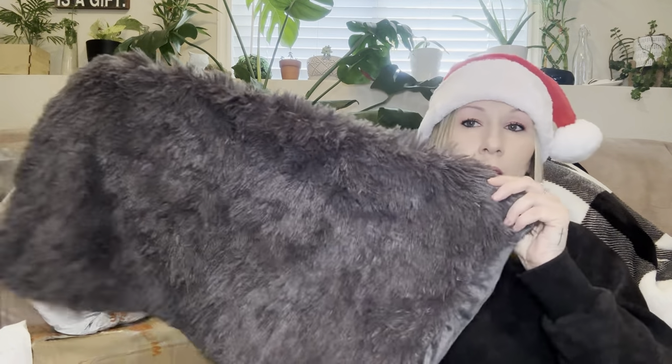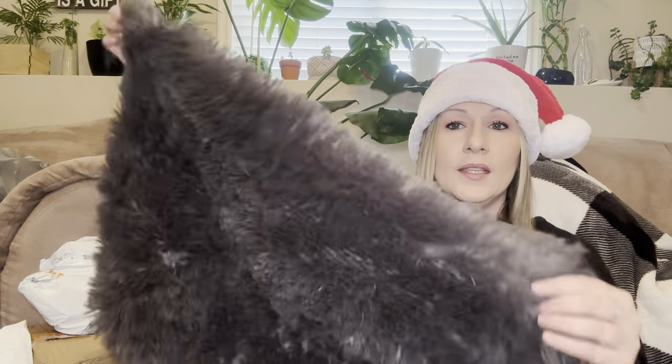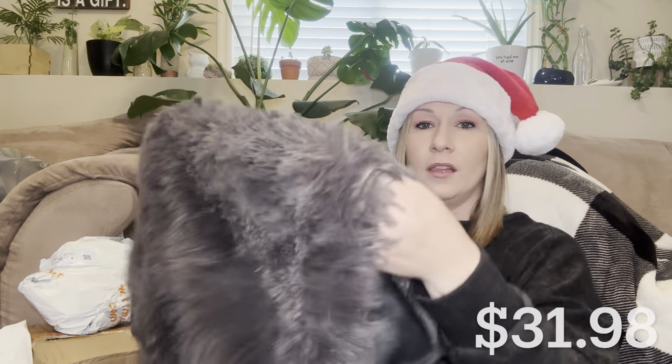So this is gonna be for her bed. She wanted black, but I decided to get the dark gray. I really like the dark gray. This comes with one duvet cover, and then you also get two pillowcases to complete the set. So I thought this was really fun. I'll go ahead and I'll put the price of this set on the screen. But yeah, I love this. I think she's gonna love it. She wanted a soft bed set for Christmas, so I grabbed her this one.